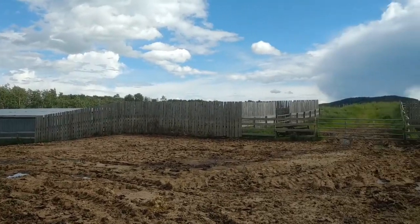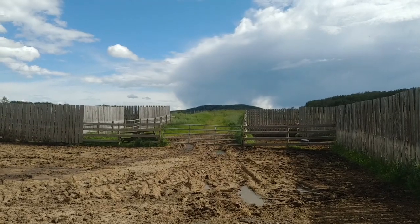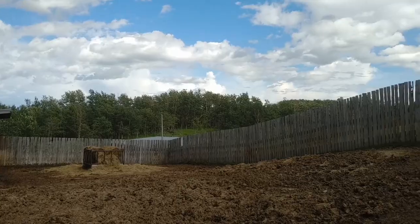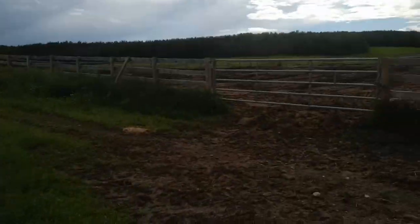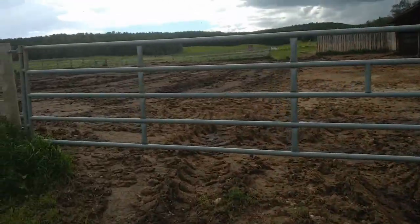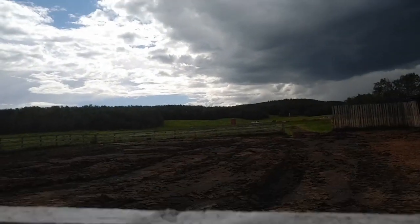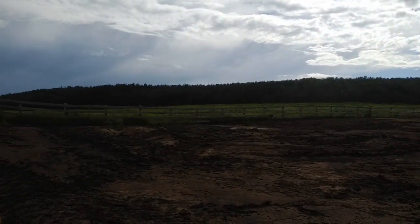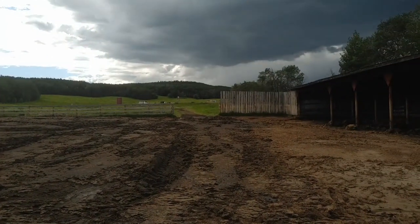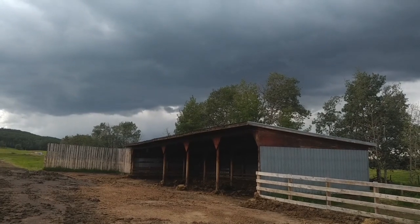They don't look quite as clean as usual because of how much rain we've had in them. The old pen is finally empty. That's a good feeling, not only for me, but for them. This is the big pen. I feed calves all winter and also use it for cows calving. So that's that. We're done.